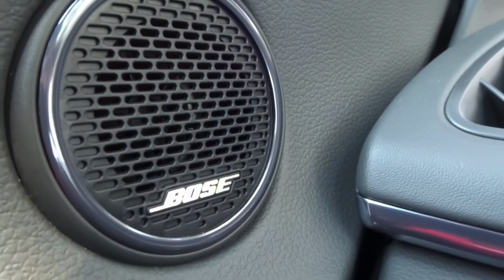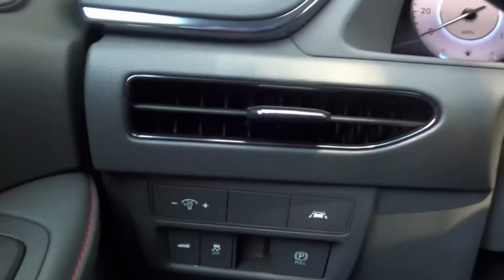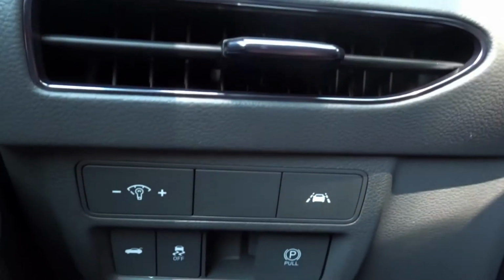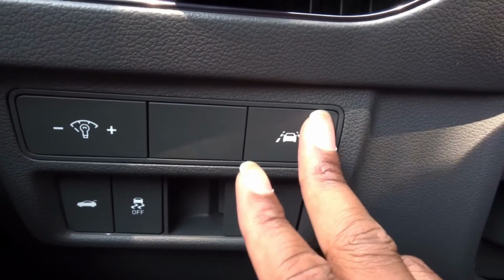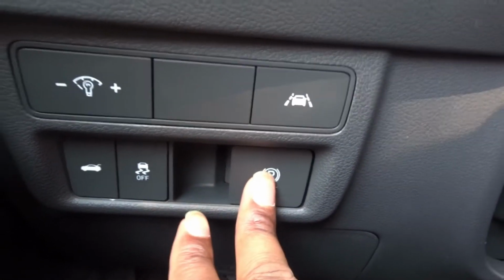This Hyundai Sonata has a 10-speaker Bose audio system, which, you know, should sound pretty good. Bose is known for making some good quality audio. You have your illumination controls for interior lighting. I'm not sure if this vehicle has ambient lighting. I haven't seen any Sonatas advertised with it. You have your lane keep assist. You have a button to open your trunk, traction control, and your electronic parking brake right there.